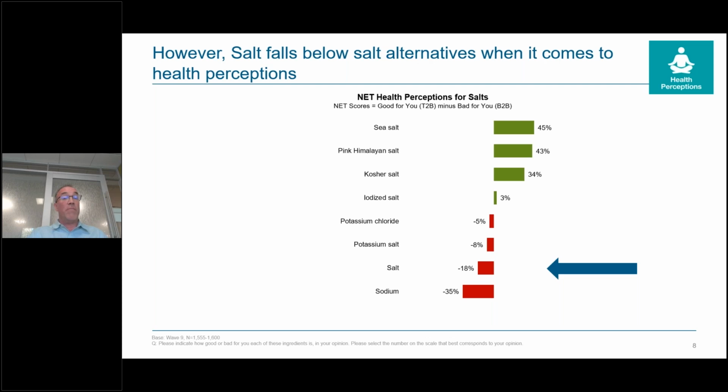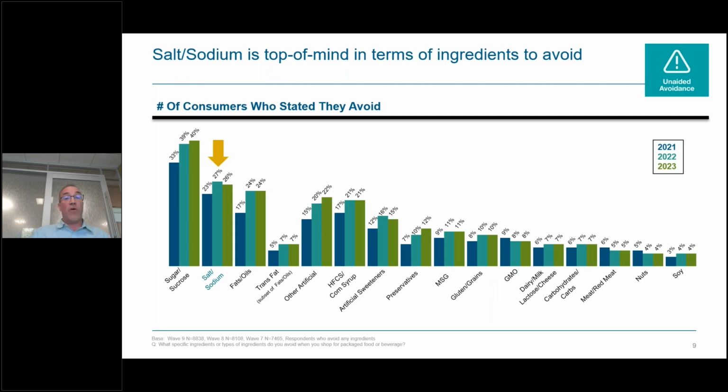All right, so let's talk a little bit about avoidance. And the first question we ask consumers in terms of avoidance, the only question really, is are there any ingredients that you're trying to avoid when you eat? So this is really looking at all the ingredients that were listed. This is an open-ended question, so consumers just report, and we're essentially counting percentages here.